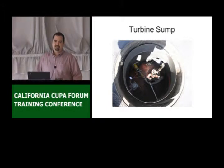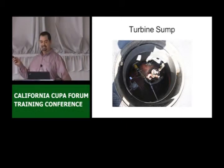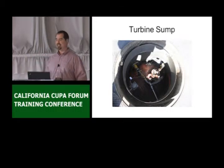A funny joke from my boss, who said we're testing turbines. And he goes, what do you mean, you're testing the engines down in there doing the pumping of the work? We're like, no, we're not testing those turbines. We're testing the sump pumps that are providing the fuel from the tanks.